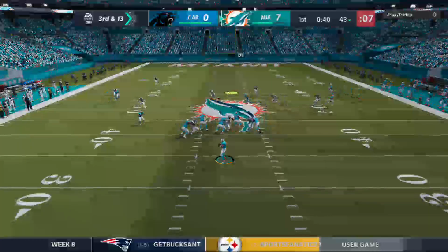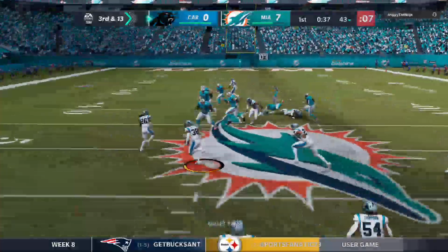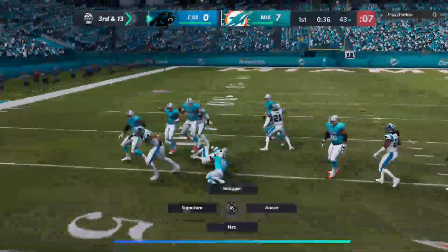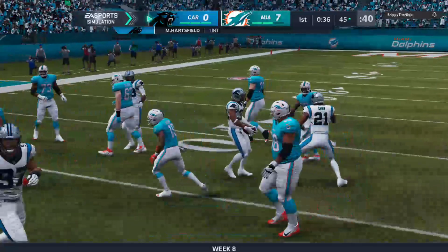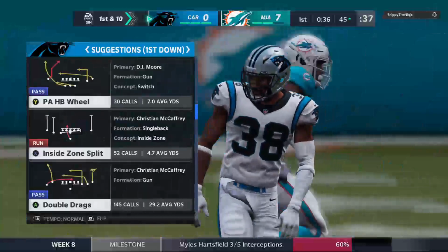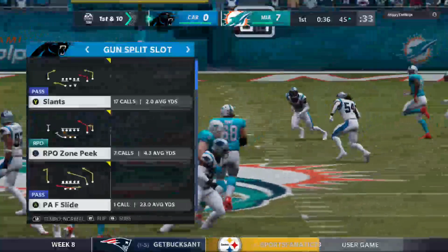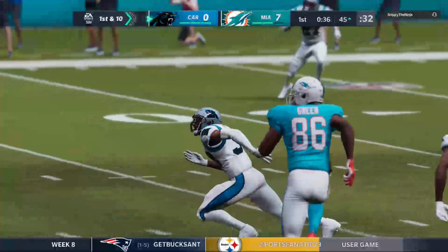On 3rd and long, it's Tagovailoa, looking for Green, and it's intercepted. Picked off at the 40, and he returns it into enemy territory down to the 45-yard line by the Panthers. CD, I know it's just his 2nd year in the league as a quarterback, but that's going to be one when he flips on the tape, he's like, I shouldn't have thrown that ball.